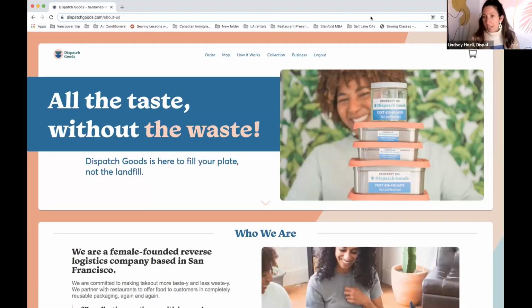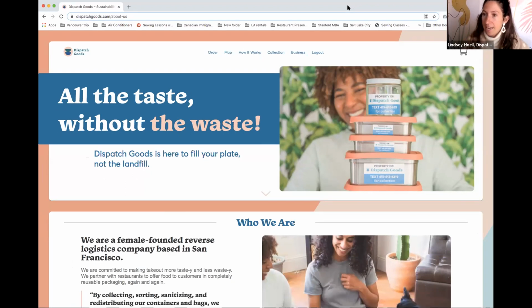So to show you a little bit of what our packaging looks like, here's our site. Most of our reusable packaging is steel and glass, because steel has one of the highest reclamation rates. So we're confident that after the steel leaves our system, it's not going to be landfilled because it has inherent value. And the lids are silicone. And then we also have a variety of glass mason jars as well.